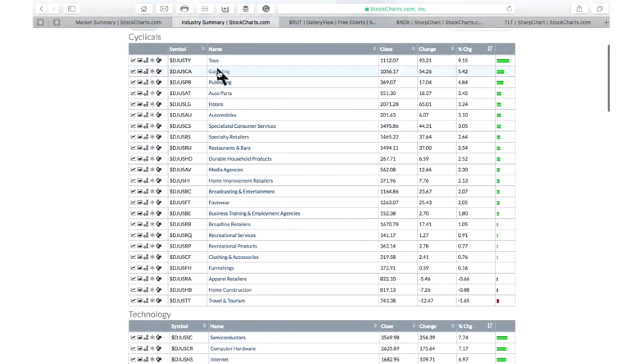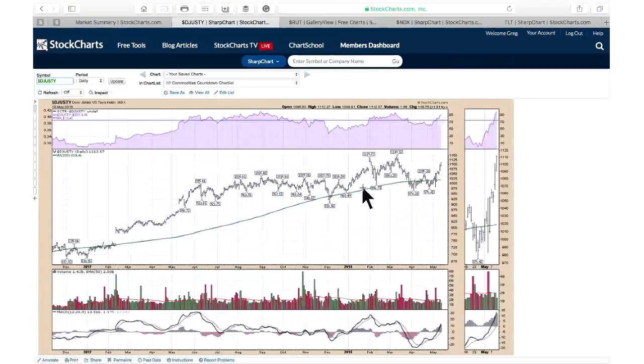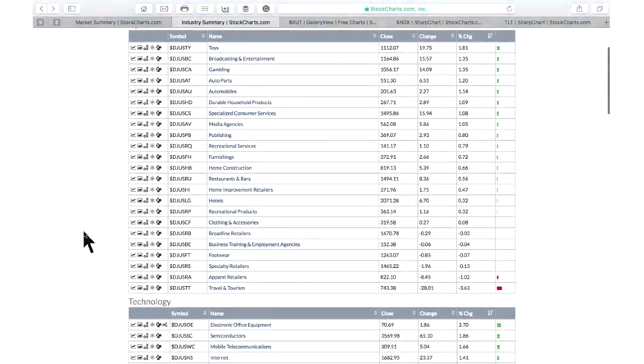So this week, toys and gambling have been top of mind. They've been soaring. And if we click on these charts, all of these are looking pretty darn good as they try to move on to new highs. Industry groups, when you get involved in a stock and the whole industry group is moving, there's so much less friction. It's able to run really, really well.